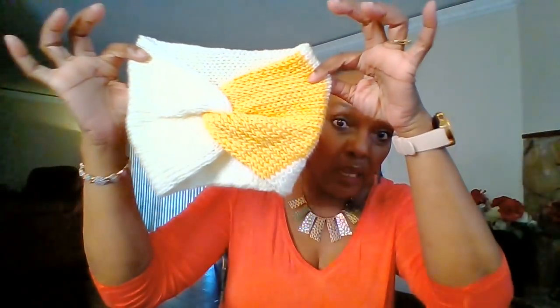So this was my finished object. That was a la boo-boo. It was a boo-boo for sure. My next finished object, I didn't realize I had so many finished objects, you guys.